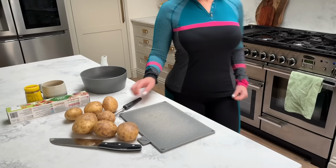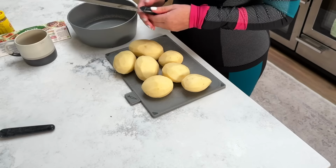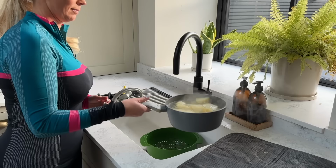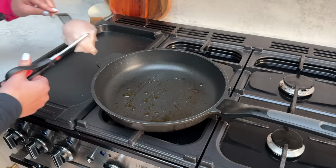Okay, so starting out with the roast potatoes, the boys like these. All I'm going to do is peel a ton of potatoes, cut them up into roast potato size, and then parboil them for about 10 minutes. Once they've been boiled, I'm going to strain them and put them back into the pot and rough them up a little bit to make them rough around the edges and crispy. Then I'm going to pop them into the oven with vegetable oil, and then I'm going to get on with the pie.